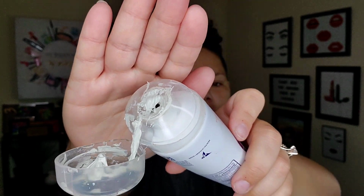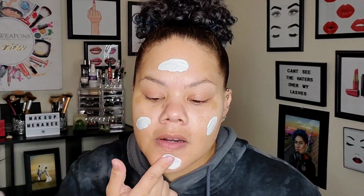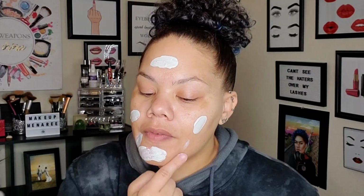I love using this for little face cleansers like I'm gonna show you, because it just really gives a good clean. I know that looks sort of gross, but it's almost like a clay, and it's pretty thick. So I'm just gonna go ahead and put a little bit of that on my finger. It doesn't take a lot. I'm gonna go all over my face with that.